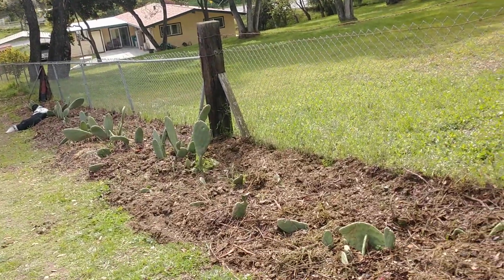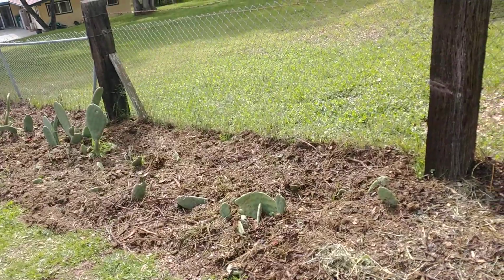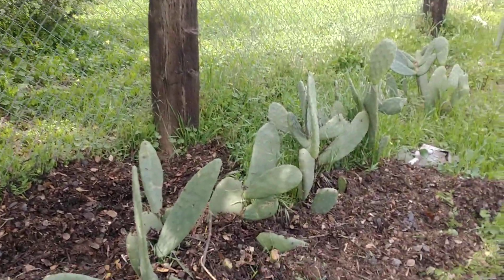The idea was to grow this edible cactus. It gets very large, you know, 10 feet tall, turns into a solid wall. And I don't really like fence lines anyway.